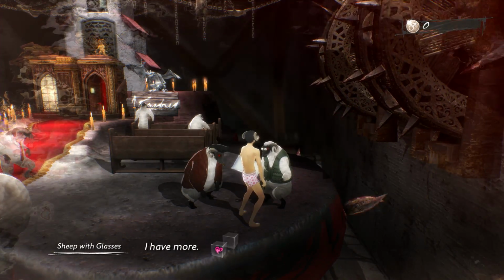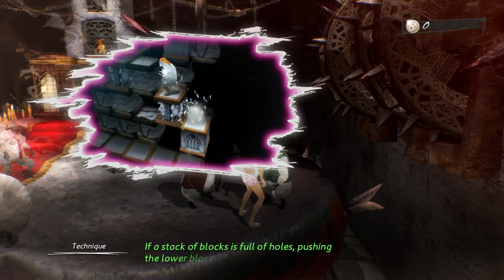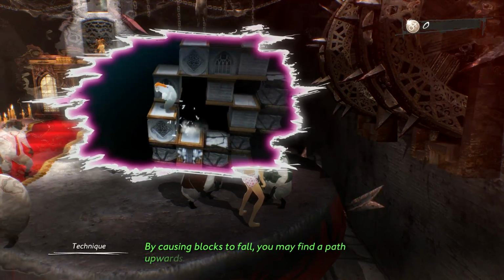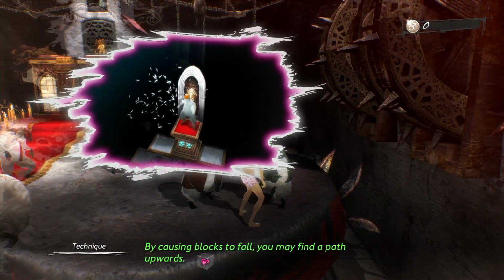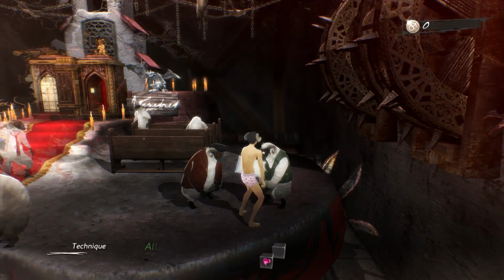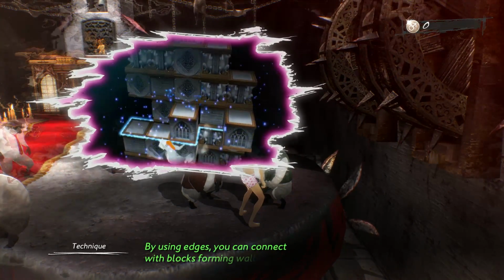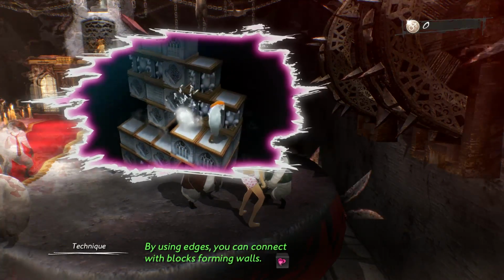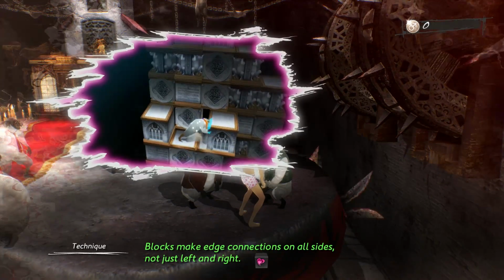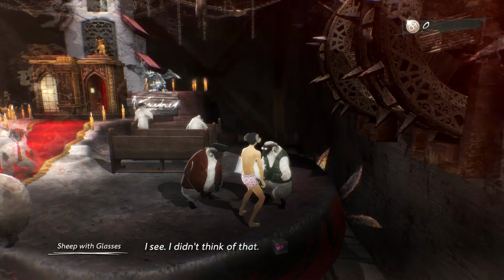I have more. Allow me to explain the toppler. If a stack of blocks is full of holes, pushing the lower blocks is an option. By causing blocks to fall, you may find a path upwards. That sounds useful. Oh, I just thought of something like that. Maybe this will help. Allow me to explain wall suspension. By using edges, you can connect with blocks forming walls. Blocks make edge connections on all sides, not just left and right. Suspend them from the walls and make new footing. I see. I didn't think of that.